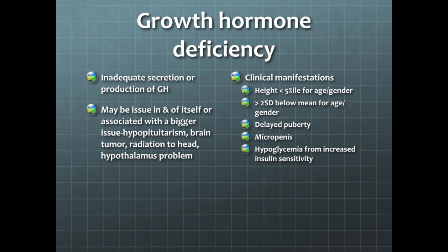If we don't catch it by the time the kid goes into puberty, we're going to see that they have delayed puberty. They may have a micropenis. Not every micropenis that you may see in a newborn nursery means they have a growth deficiency, but this is part of the constellation of symptoms that can occur with growth hormone problems. They also have an increased sensitivity to insulin and have a tendency to develop hypoglycemia.